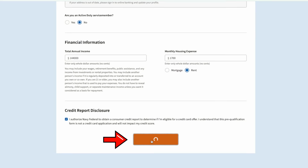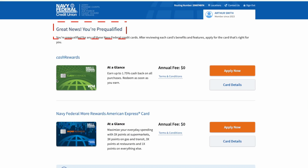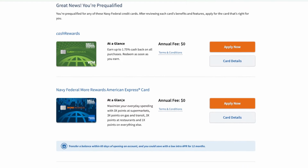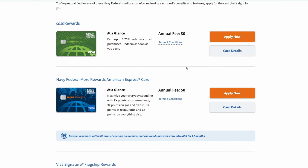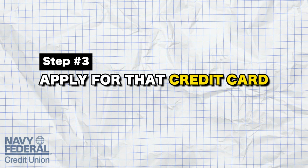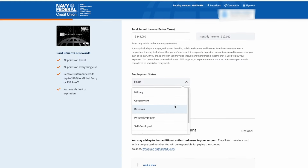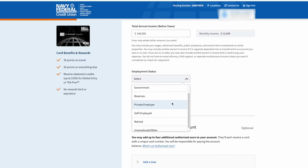Now once you submit, then you'll be able to see which credit cards you're pre-qualified for, and that window should look something like this. Now hopefully you'll have multiple credit card options to choose from, and if you see that you're qualified for the credit card that you want and like, then step number 3 is to apply for that credit card. Now once you click on the Apply Now button, you'll then be taken to another web page that will ask you more questions about your income and employment.